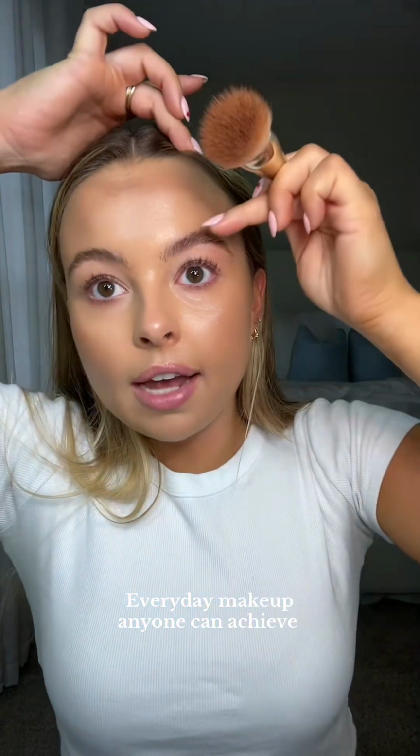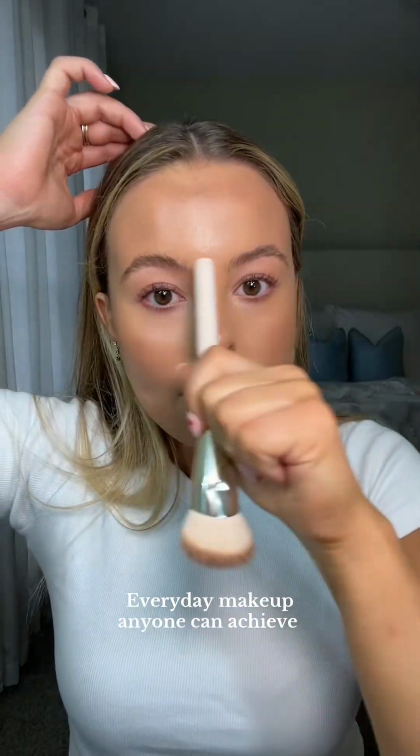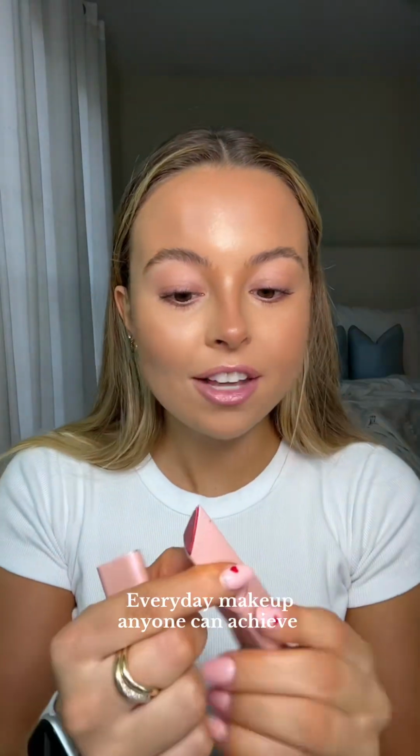I like to connect here from eyebrow up to my hairline. Only place I'm really avoiding is right here in the center of my forehead. Don't forget the nose. Just switch to a smaller brush of some sort. Go ahead and do blush and save concealer for last.